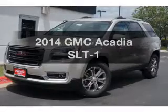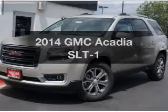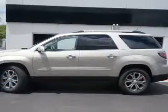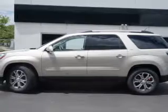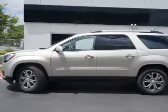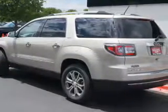Get noticed in this 2014 GMC Acadia. Travel the roads in style and comfort in this great vehicle. With a reliable six-cylinder engine, the powertrain includes front-wheel drive, driven by a six-speed automatic transmission. Get advanced listening benefits from the premium sound system. The anti-lock braking system will keep you safe on the road.